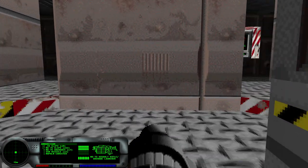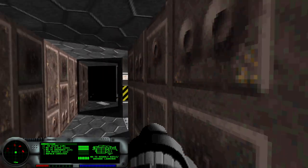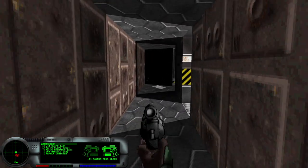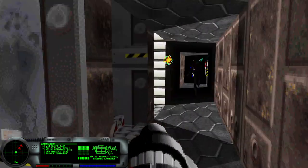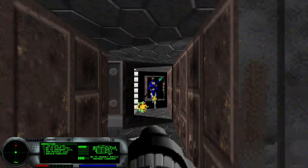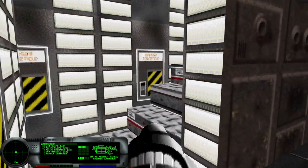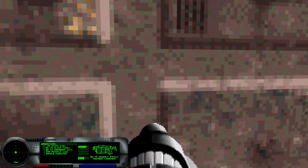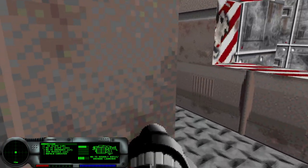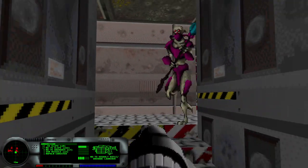Okay, so we gotta go up here, but there are a bunch of enemies here. Oh, get out of here. So we're gonna just lure them down. I am not sure how they got behind me. Maybe I got turned around or something. Oh well. I probably did. Oh shoot, they hit me. Let me get down.